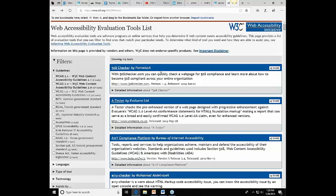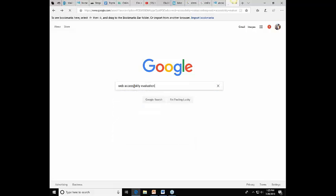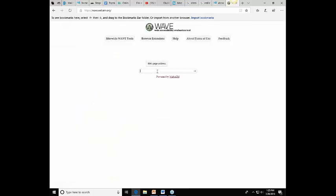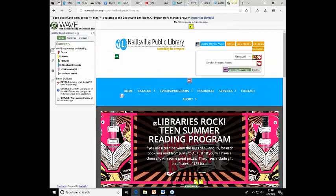That's a tools list. I think you just need to search web accessibility evaluation and see what it brings up. But you plug in your URL and it'll tell you if your colors don't have enough contrast, if you are missing a header size. WAVE accessibility. There we go. Yep, that one right there. And so you plug in each page if you want, and as you can see on the left-hand side, it'll make notifications right on your page of things that you can adjust to help with accessibility.